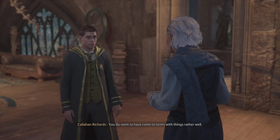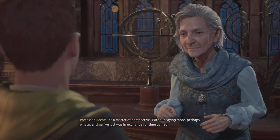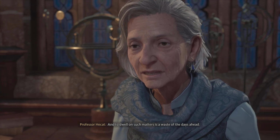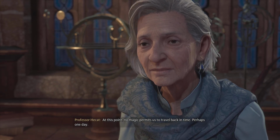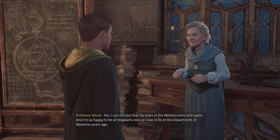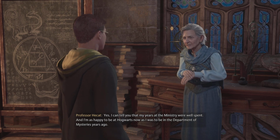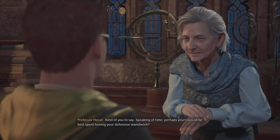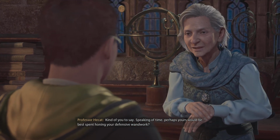It's a sensible way. You do seem to have come to terms with things rather well. It's a matter of perspective. Perhaps whatever time I've lost was an exchange for time gained. And to dwell on such matters is a waste of the days ahead. At this point, no magic permits us to travel back in time. Perhaps one day. Yes, I can tell you that my years at the Ministry were well spent. And I'm as happy to be at Hogwarts now as I was to be in the Department of Mysteries years ago. If I may, Professor, I'm also happy that you're here at Hogwarts now. Kind of you to say. Speaking of time, perhaps yours would be best spent honing your defensive wand work. Yes, Professor.